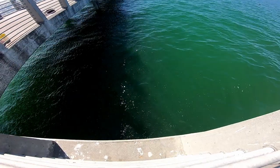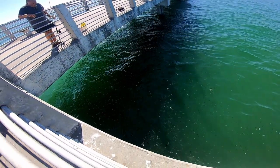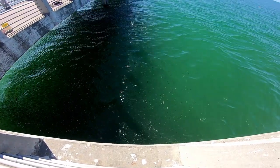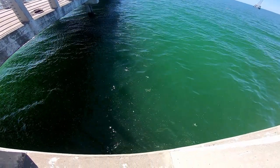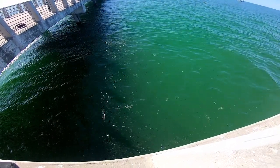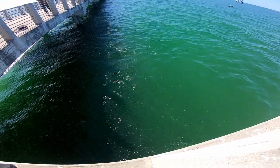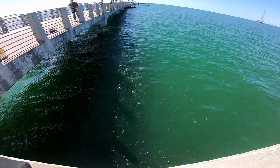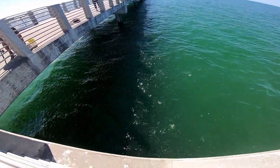Catch you there. Up and down the whole pier are just loads and loads of huge greenbacks. Look at all those guys. Those are big ones too. Big greenbacks. Greenbacks, cigar minnows, a lot of different bait fish. I don't see any fish attacking them though. Just the bait fish. No predatory fish, that's weird. See if we can find some. But that is crazy. Up and down the whole pier, just loads of greenbacks. Oh my god.